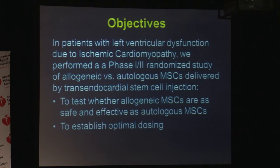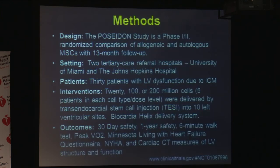So our objective here was first to test whether the allogeneic mesenchymal stem cells have the same safety profile, both in terms of the therapy and in terms of the immunology, and whether their effectiveness is the same. I'll also show you then some dosing information. So this was a randomized study, but not blinded.